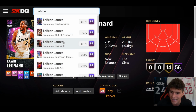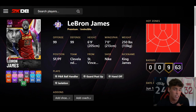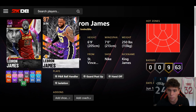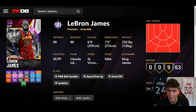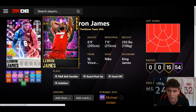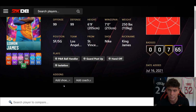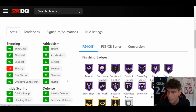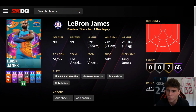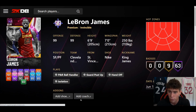Last but certainly not least, coming in as my best small forward within NBA 2K21 MyTEAM is LeBron James. Now, we're not even going to talk about the GOAT Bron. Whether you choose the Invincible Bron, the Team USA Bron, or the Space Jam Bron, he's my top small forward in NBA 2K21. It's just LeBron James. It's that simple. Now, it really comes down to the Space Jam Bron or the Invincible Bron if you're talking about who is the best small forward Bron in the game.